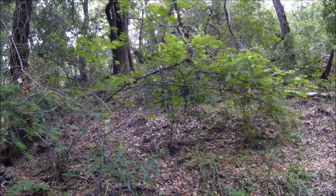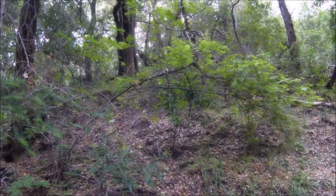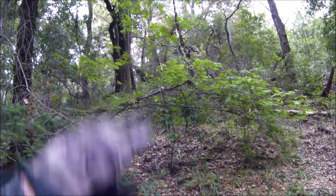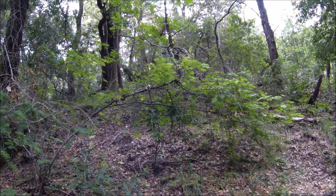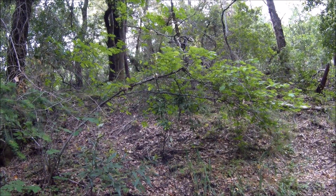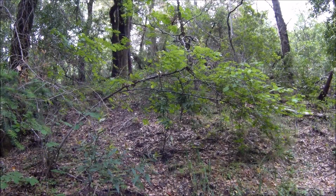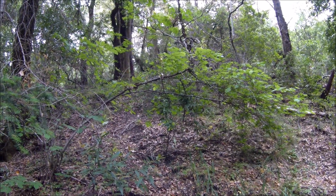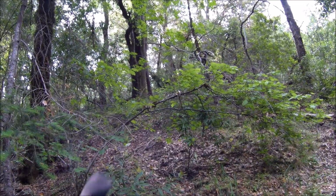So I'm going to try this again, see if I can get up there and find that road. And there's a couple of interesting things up there, so I figured, well, I'll go up and take a look. And it's probably about the last chance I'll have to do that this year, at least this spring, because it's starting to warm up here, and the poison oak is growing up, and the ticks and all that stuff is starting to get going pretty good. Let's head up the hill.